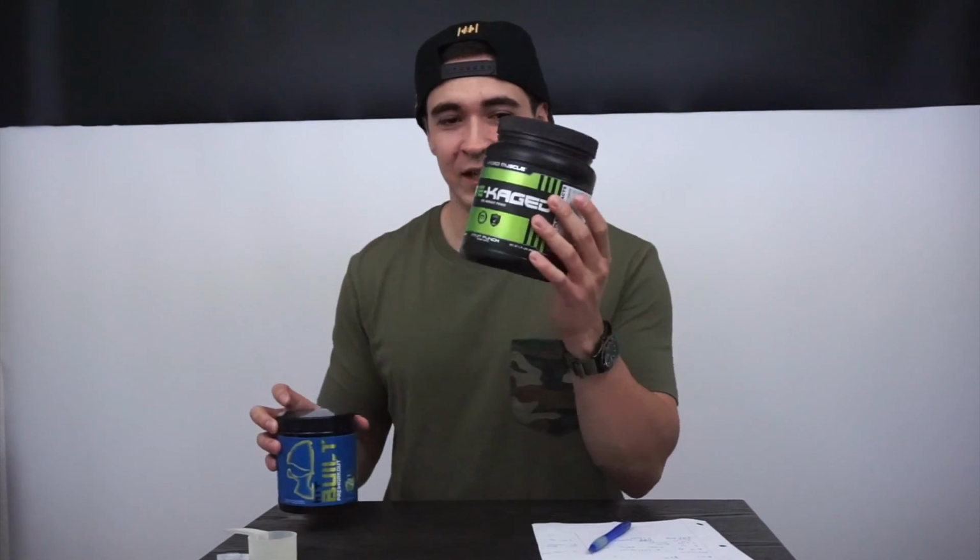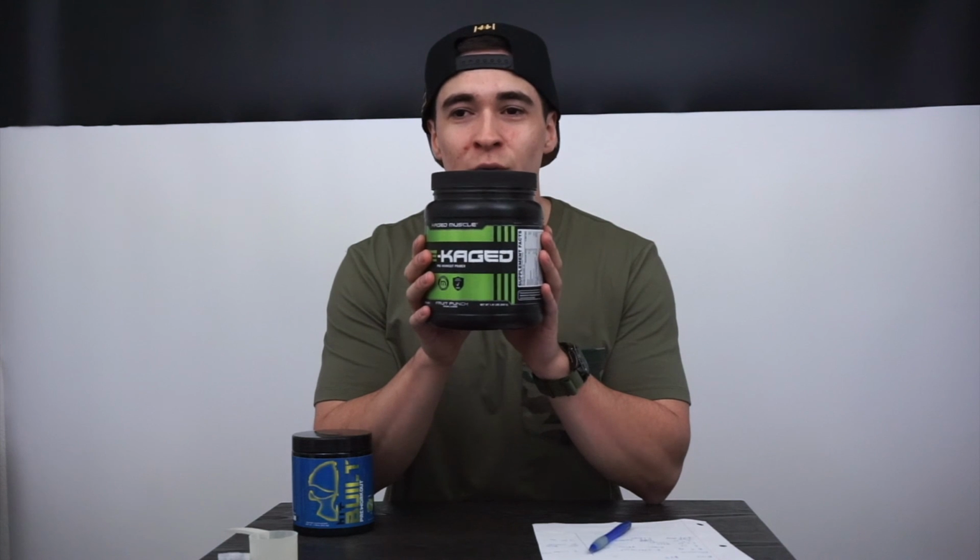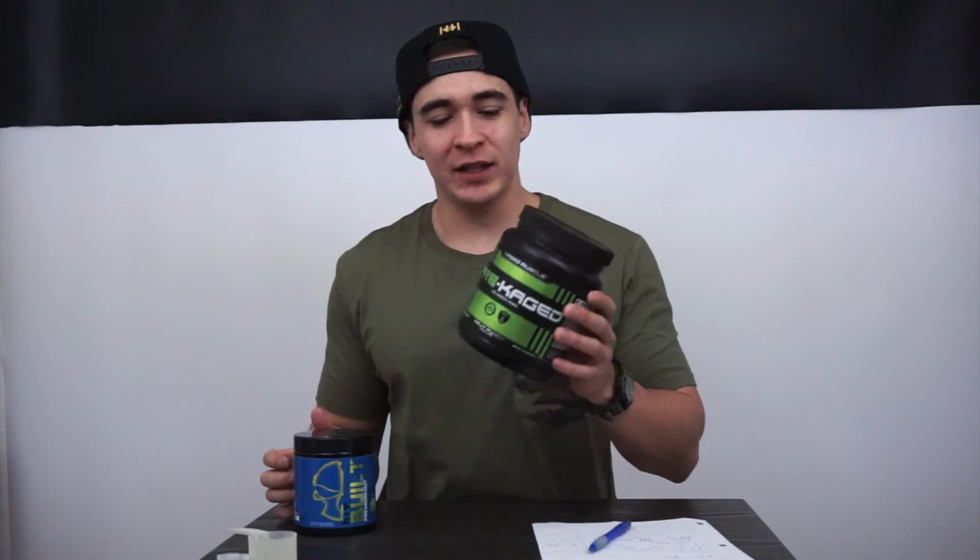And the last, pretty much the only thing similar is whatever Built has, this has times 2 or 3. The only thing similar they actually have is probably anything that's... damn it, I picked up the wrong one. Pre-Kaged, one of the biggest pre-workouts I've ever taken, scoop for scoop, size for size, and it's a monster.